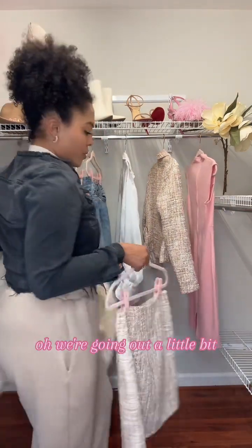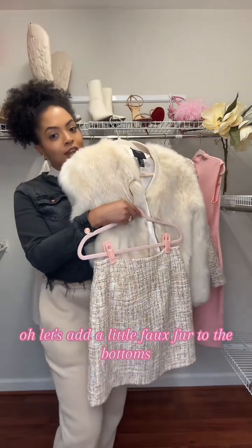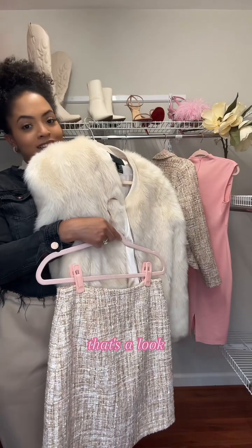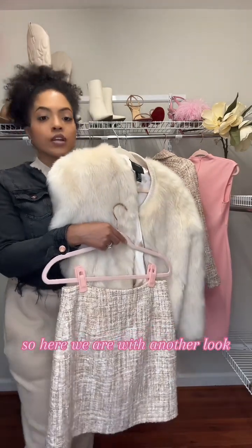Oh, we're going out a little bit. Let's go out. Oh, let's add a little faux fur to the bottoms. Baby, that's a look. That's a look. So here we are with another look.